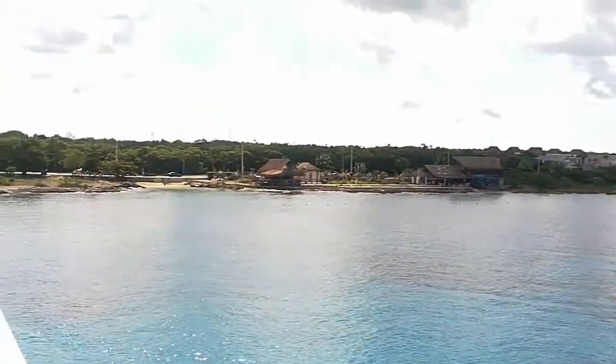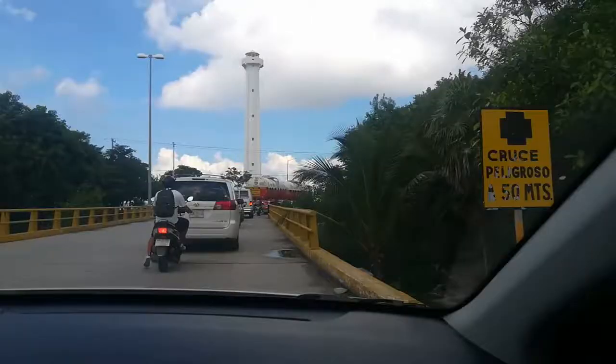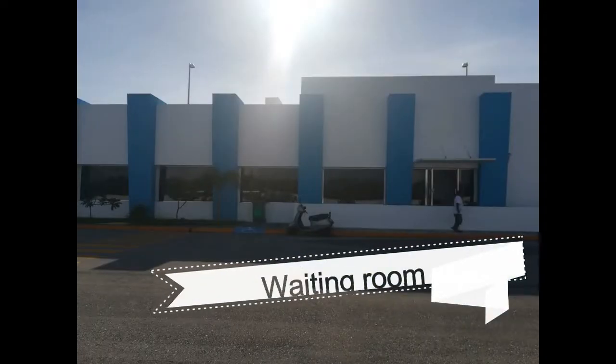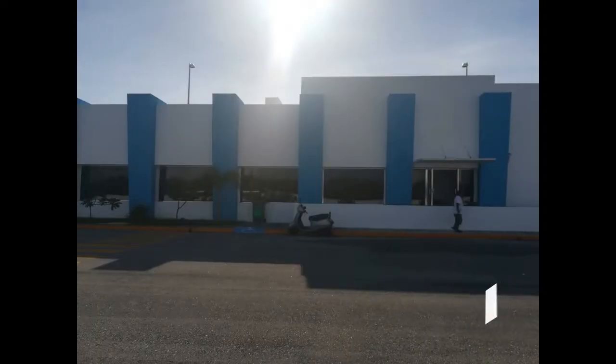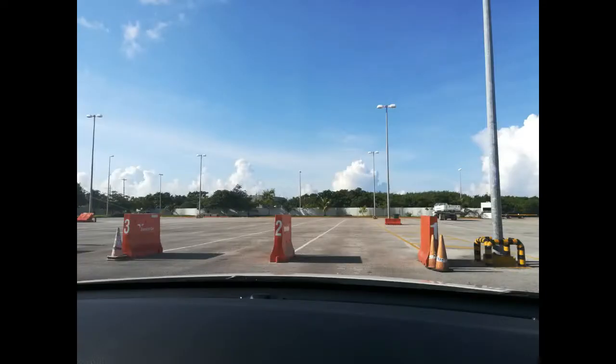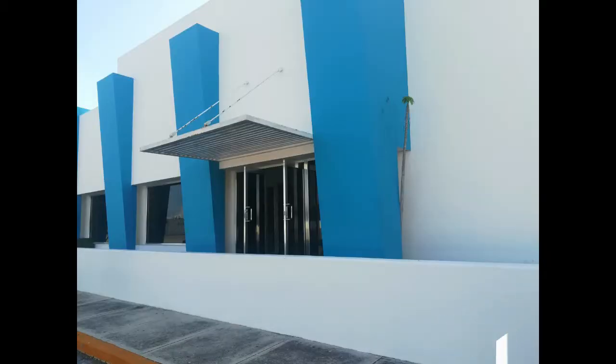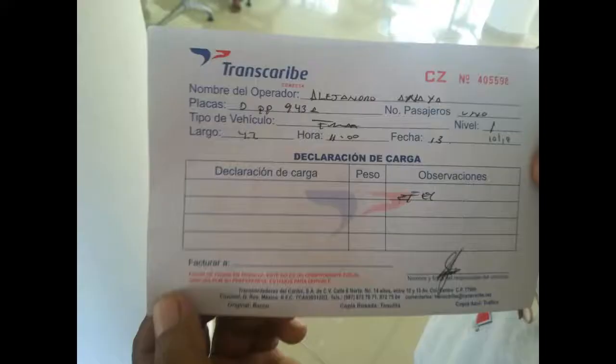Please pay attention to the lighthouse that is in this video because that is your reference to get into the ferry station. Here's the image. You could wait your turn over here. They will tell you to follow the road. Just pay attention and follow the cars. I forgot to mention that you will have to fill out a form. In this form you will have to include your name and your signature.